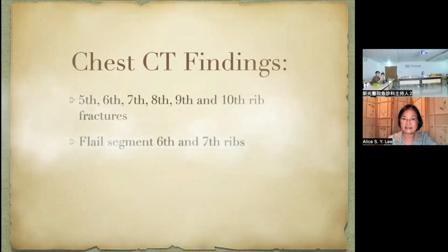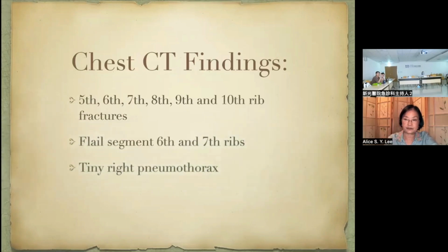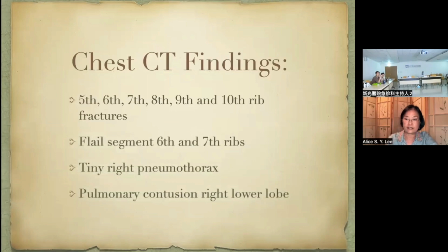But not only that, he had flail segments. He had 2 ribs that were fractured in 2 parts of that rib. So these are flail segments. He had a little bit of a pneumothorax on the CAT scan, and he had a contusion of the right lower lobe.